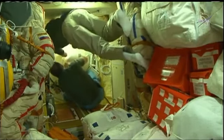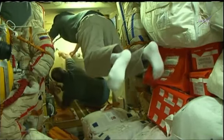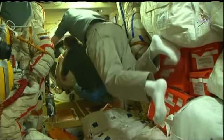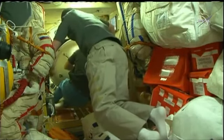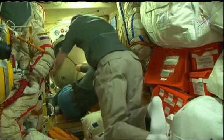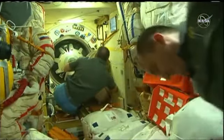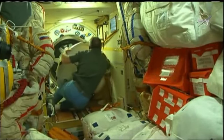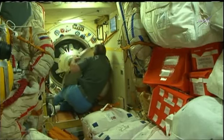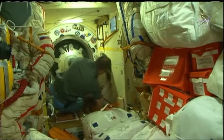MZ, could you please do the same for this one? And the hatch is open on the International Space Station side. Sasha, the hatch on the station side is open, so you can perform the actions in the box. Okay, it's not a problem. Wait. This one. I understood.